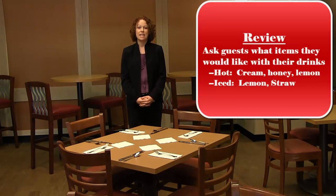For hot beverage service, we want to make sure and ask the guests if they would like cream, honey, or lemon, and bring that out along with their hot tea or hot coffee. We also want to provide them with an additional spoon so they don't have to use their food spoon to stir their coffee or tea.